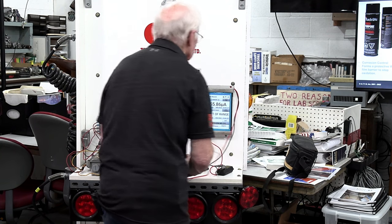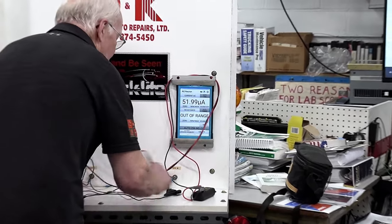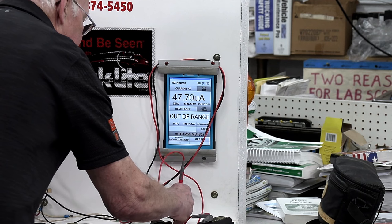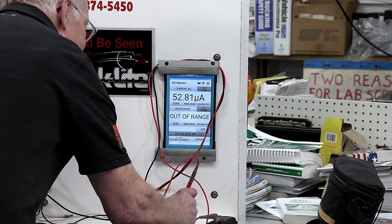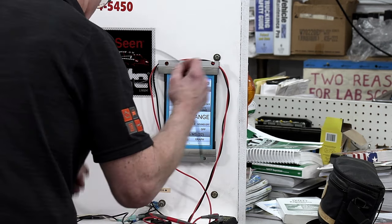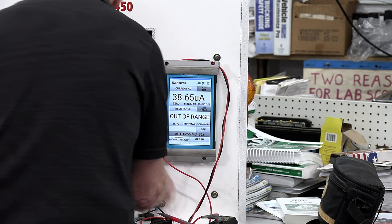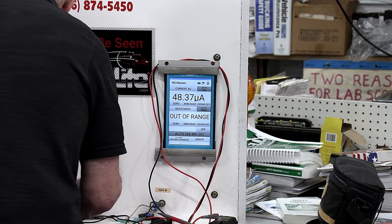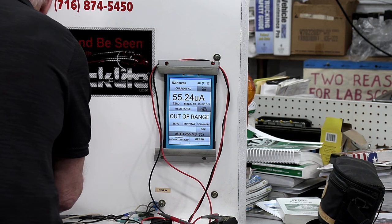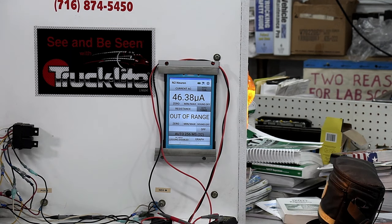I put it on resistance, and I just look at the middle one over here, because we're really pushing time here. This is open, right? Okay. We have an open wire. I know we have an open wire. Now, if I put this wire that is not open in here, it works. Why did I do that?